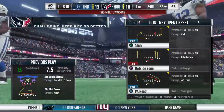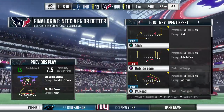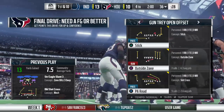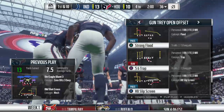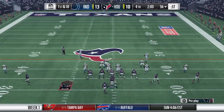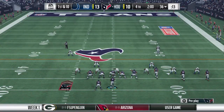Time for a break. We're back to see what happens after this. So it's Texans football as we welcome you back. And let's see what they've come up with offensively after having time to talk it over.